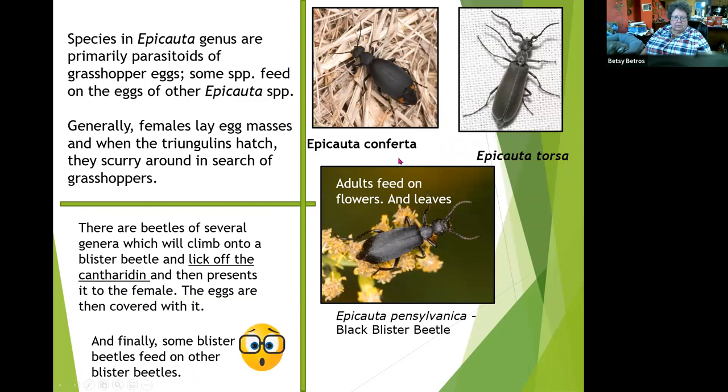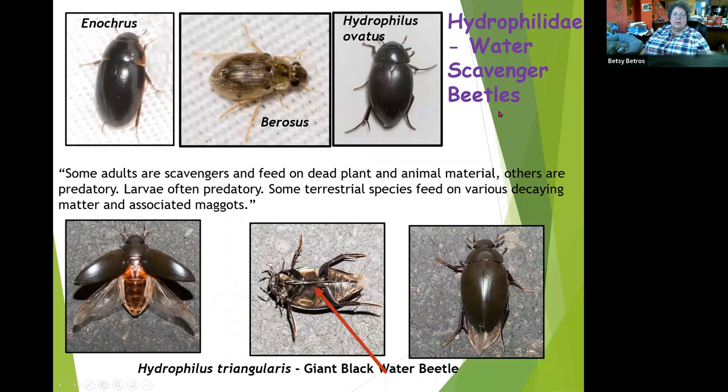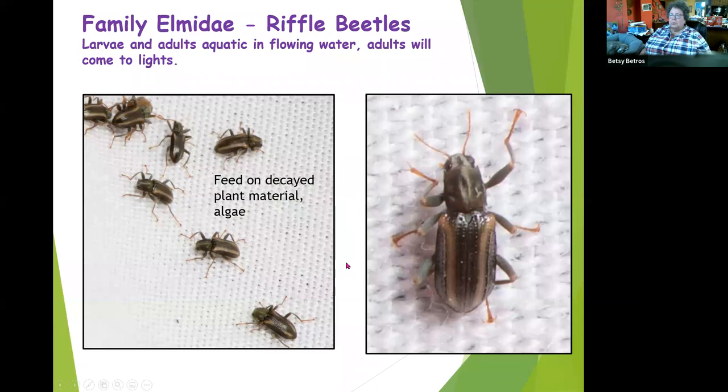There's a lot of beetles in the water, but the adults come to the lights. I got a wide variety of water beetles at the lights. These are scavenger beetles. If you turn them over, this one has a keel, which is the dead giveaway that it's this beetle. We have the fun whirligig beetles and their predators, and lots of information there. And the last of the water beetles are the little riffle beetles. Riffles in a creek are where you have a slight change of altitude, and so the water's riffling, and the larvae live in those, as well as the adults, but the adults also readily come to lights.